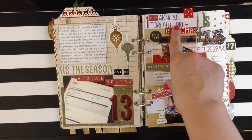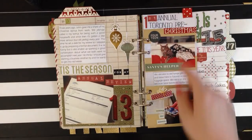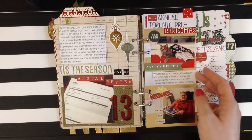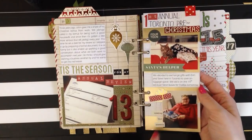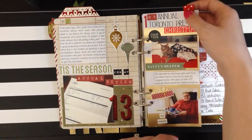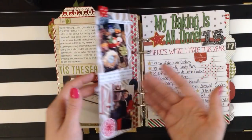So I stamped my title, and then this was cut out of a piece of washi. And these are alphas over here, a picture of her cat wearing all the wrapping paper. I used a snap sticker that says 14, and just some die cuts, a sticker, and there's me holding a present that my sister gave me. And I just stapled on this little ribbon to give it a tab to pull it over.